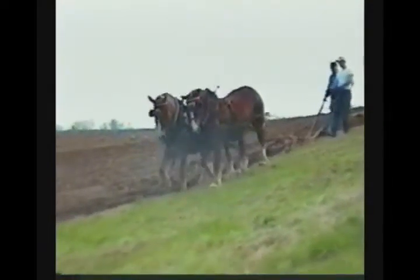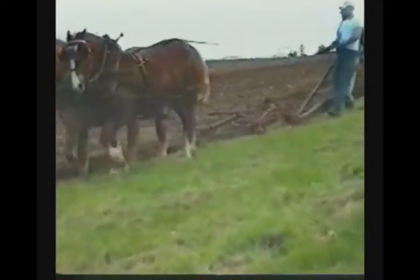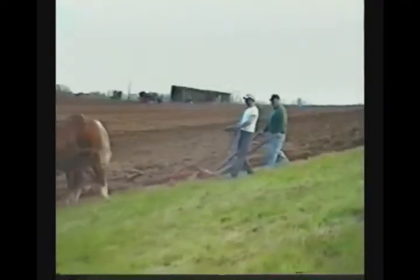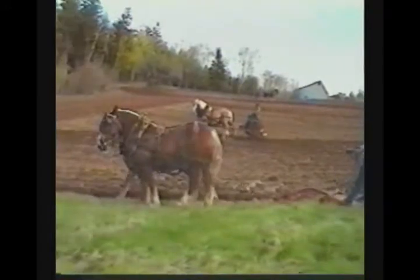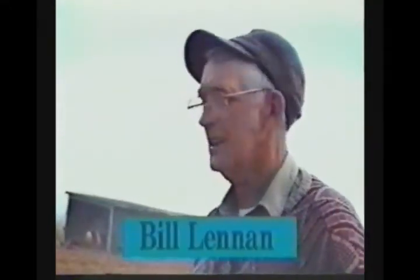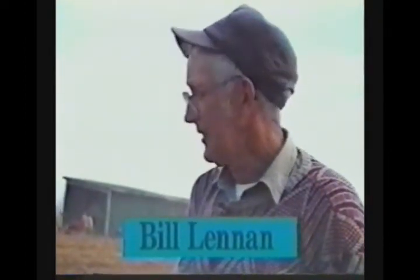So what's happening there? Well, as far as plowing goes, those horses are walking nice and slow, and this is what you need. And as far as the guy holding the plow, it's like a bicycle. You lean it one way, it'll go one way, and lean it the other, it'll go the opposite. Yeah, I plowed it in the fall, and that gives the sod a chance to rot, and then you've got the soil up on the top, then you can disc that and harrow it and get that dry enough and seed it.